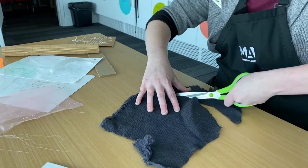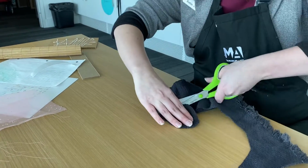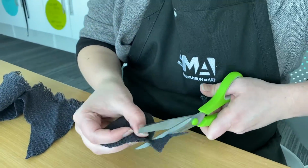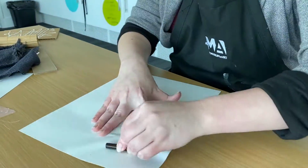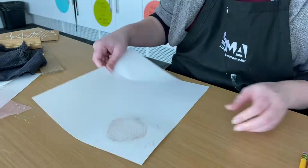Another thing that we decided to grab texture out of was just a piece of fabric. So we wanted to use this fabric to make the sun for our beach. So we cut it into a circle, and then when you do the crayon rubbing on top of it, it gave a fun kind of texture for the sun, something different than the cardboard.